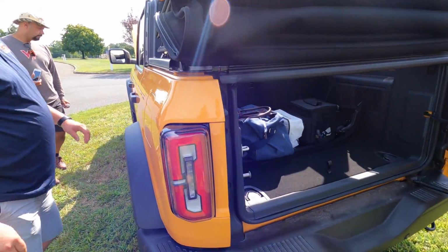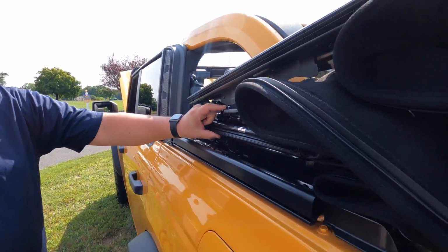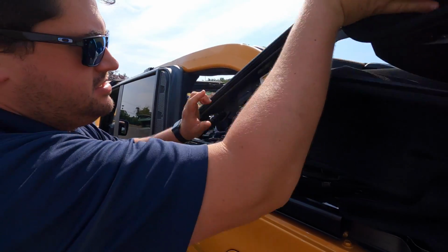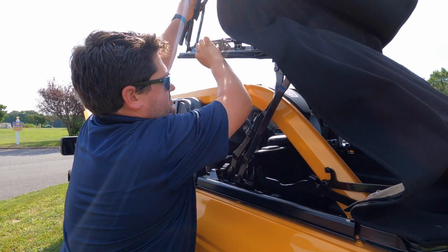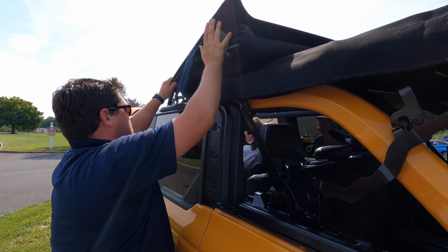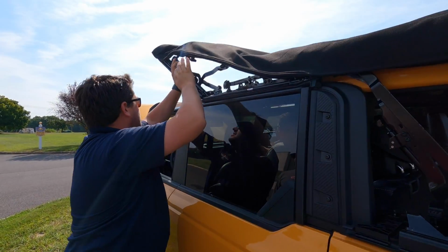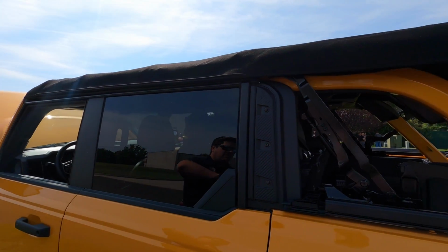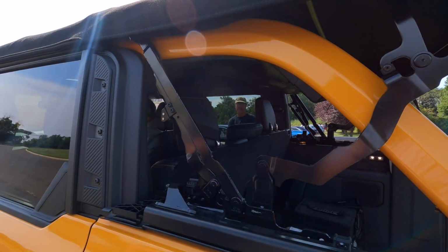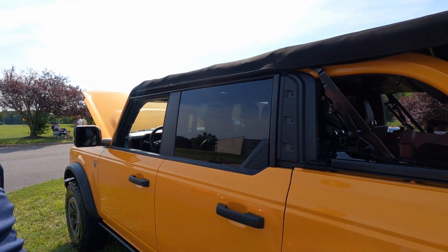And the top's real easy too. It's a little one-click button here that releases it. Up and over, and it clicks in. Comes down. Nice. So you could drive it with it open, with it closed, windows off in the back. Looks like a little safari vehicle kind of thing.